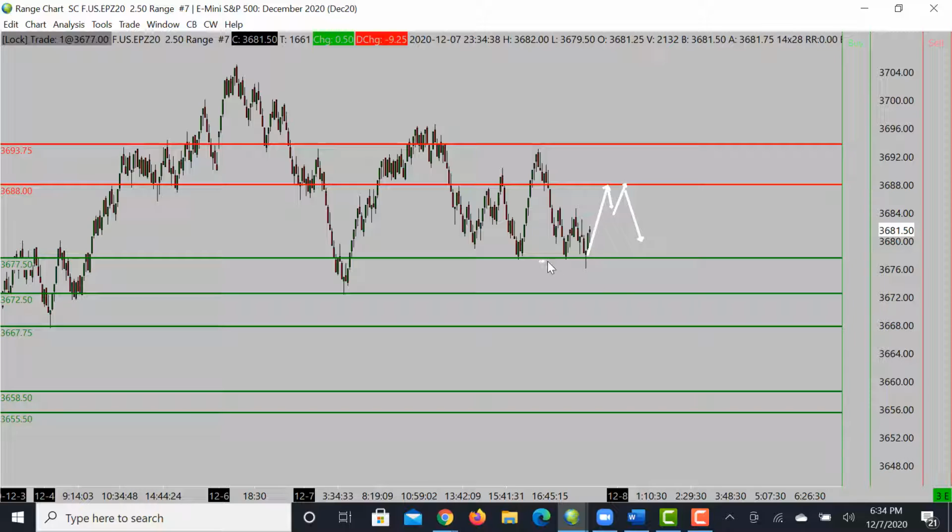Now if the market comes here, again, you could look for the same thing, get that market to come down and get that double bottom that we're looking for, or a nice V bottom off that level of support and resistance, a nice V top off the level of resistance, and then get the market to move back to the upside or the downside. So we'll look for that.